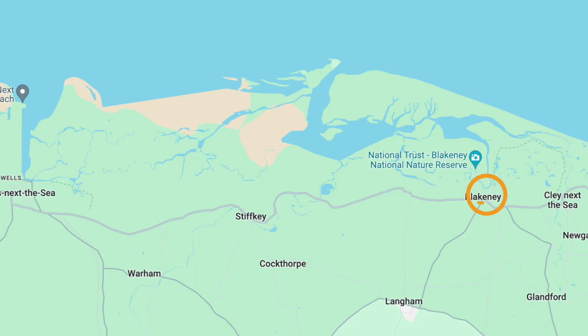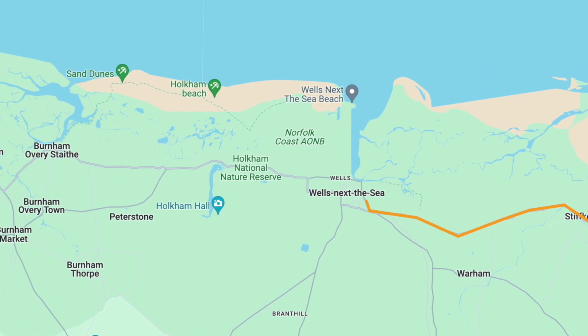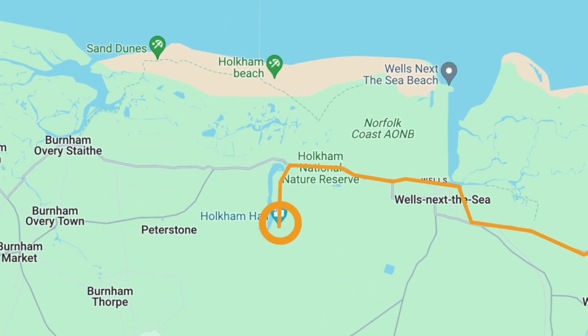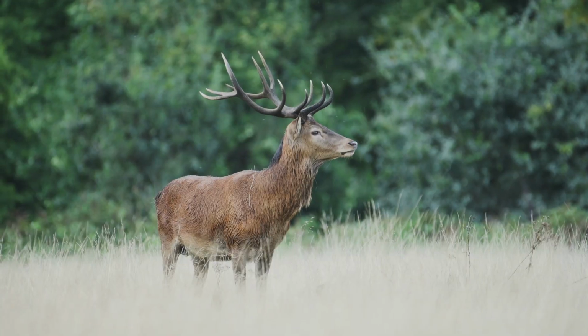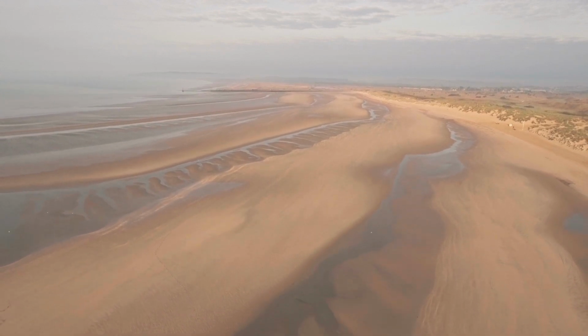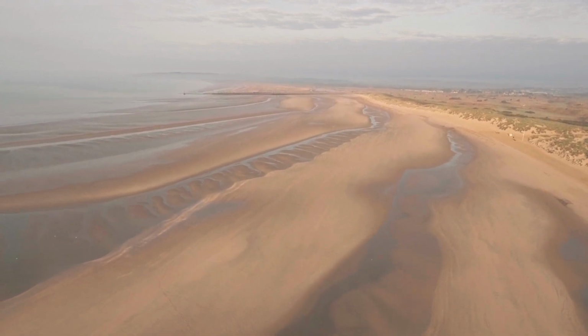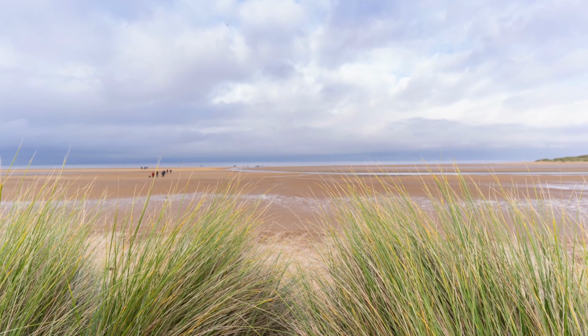On our second day, we headed 10 miles west to nearby Holcombe Hall. Surrounded by a vast estate and sweeping parkland, the hall showcases Palladian architecture. For walkers, the beach at Holcombe in Norfolk is an expansive and unspoiled stretch of natural beauty and offers a serene and tranquil setting for visitors.